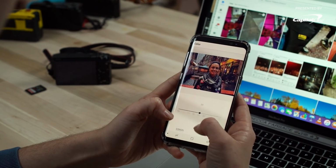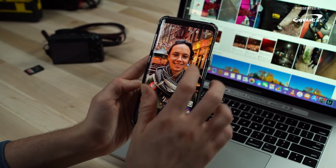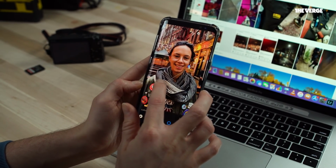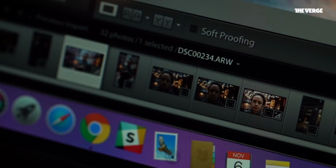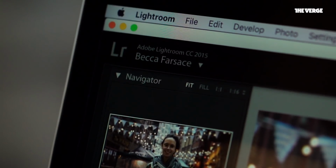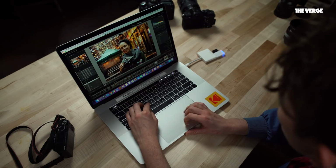But if I wanted to take it a step further, Lightroom is incredible on mobile, and better yet, it's free. So if you don't have this downloaded and you make edits to photos on your phone, go right now. If I'm on my desktop, that usually means that I shot on an A7S or a Canon and I have a raw file. And for that, Lightroom all the way. It is expensive, but it has all of the tools and I'm really used to it.